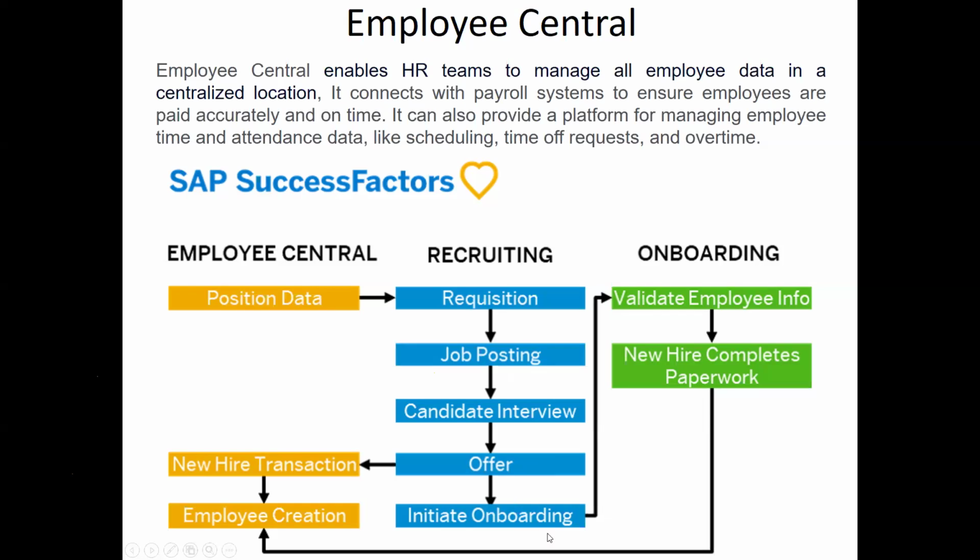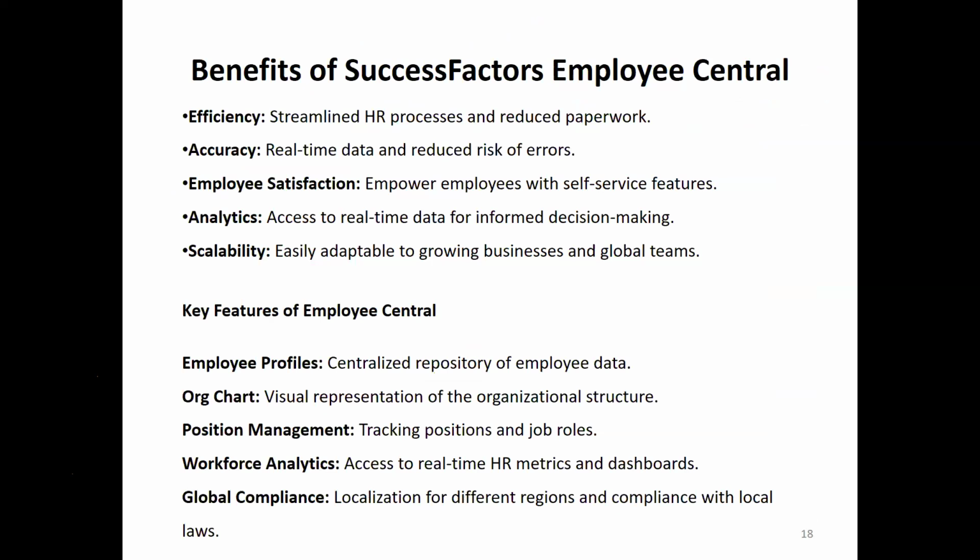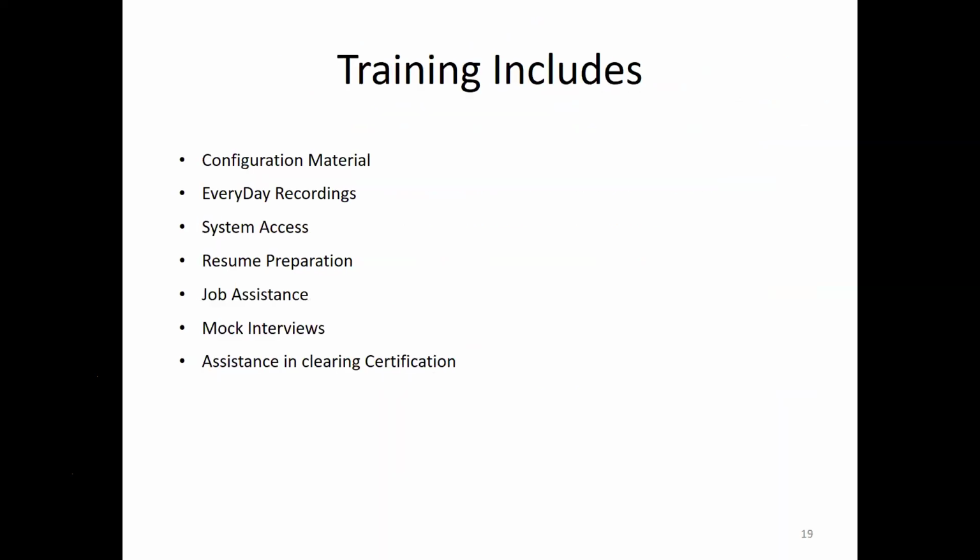Now the data goes from recruiting to onboarding. Once the candidate receives the offer letter, they will also receive a link in their email, asking them to fill in the details. They'll have to update the details. That is called the onboarding module. They update all the information, and this information comes from the onboarding module to Employee Central. Some organizations don't use onboarding, so the data goes directly from recruitment to Employee Central, and then the data is updated in Employee Central. We will look at the instance and see how the SuccessFactors application looks.